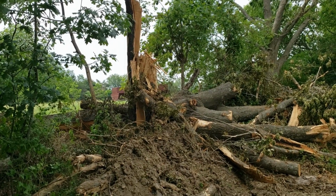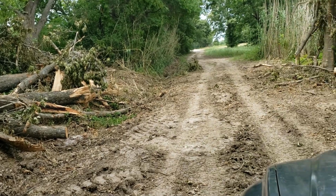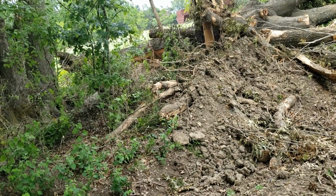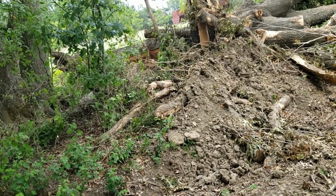I mentioned the storm damage we saw on the way in. This tree was blown down across the road and they had to cut it up, but look at the size of that trunk sheared in half. There's some more on up the road I'll show you.